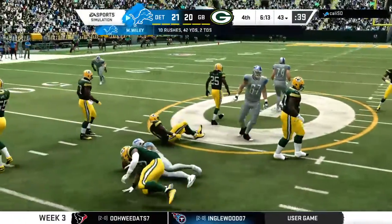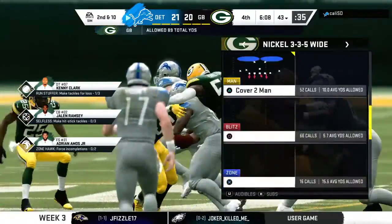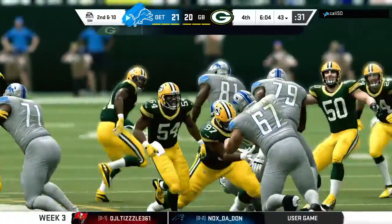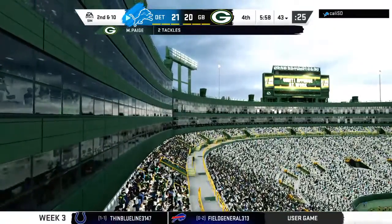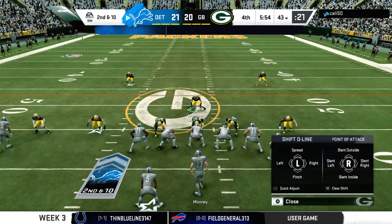No room to be had there on the first down run as he's lucky to get back to the line of scrimmage. No gain on the play. It'll be second down, second and 10 at the 43-yard line. Officially nothing on that last run. They'll try again, second and 10.